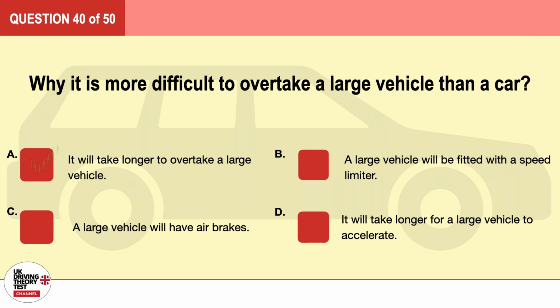The correct answer is A. It will take longer to overtake a large vehicle.